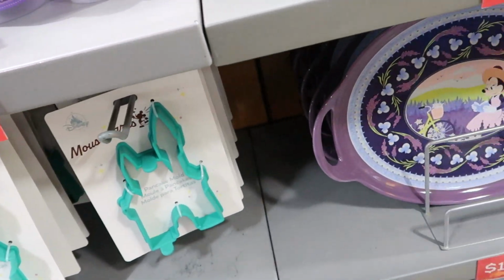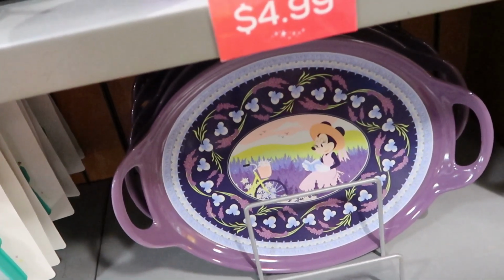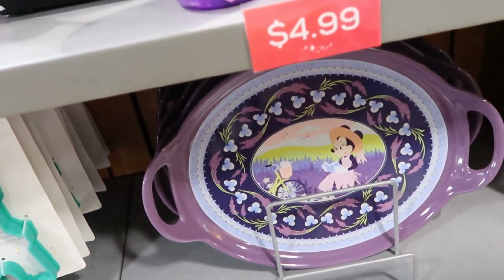Here is a solid ceramic serving tray. This is an awesome design though, again with Minnie Mouse. I like the whole design though with the handles. These are $15 a piece.